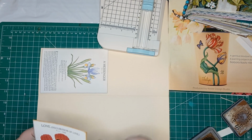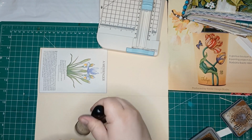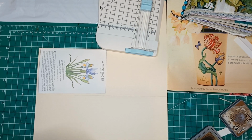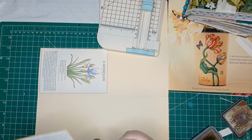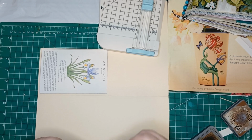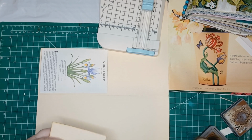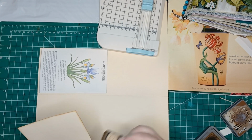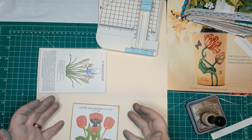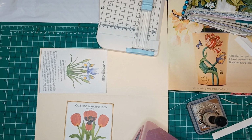So now I'm just inking the edges of this in Vintage Photo, which I don't normally use, honestly. I use more of my ground espresso than I do Vintage Photo, but to me this had a Vintage Photo feel to it. And I might go a little further with that with my brush. I'll show you in just a minute if you don't know what I'm talking about. It's going to make a beautiful, beautiful journaling card. And it says love on it. So, you can journal about love, or something that you love to do.